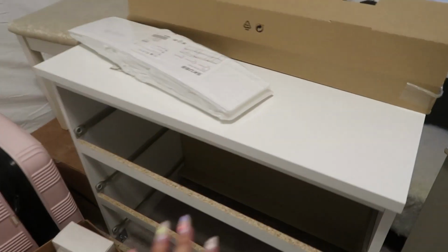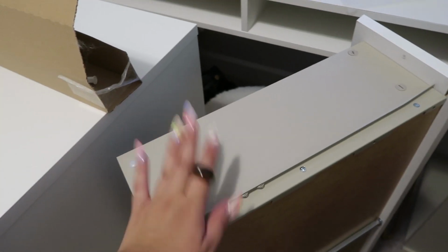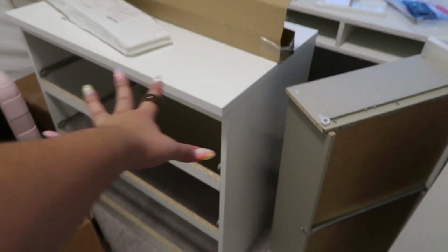Earlier, me and my parents were trying to figure out how to set up this little drawer that I got from IKEA, and for some reason these just can't be put in, so I'm gonna have to figure that out later on. My room looks like a complete disaster right now, but we're slowly getting in all the things that I need to have in here.